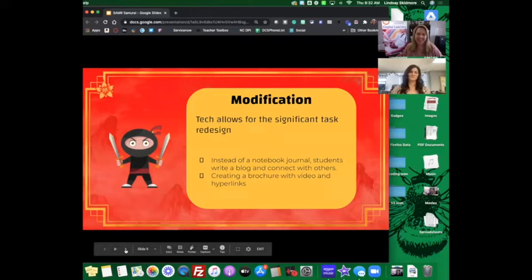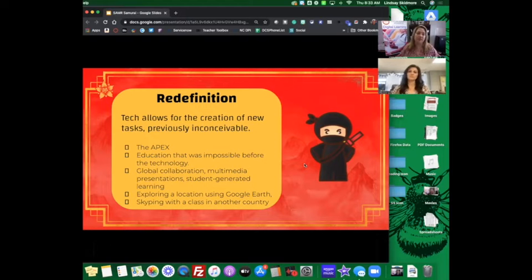Right. So then let's see where we go from there. And so now when we go into redefinition, you're talking about taking the technology and creating a learning task that you could have never given your kids in the regular classroom without the technology.